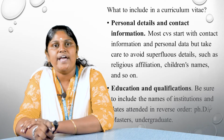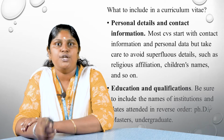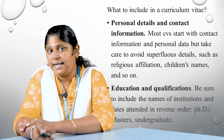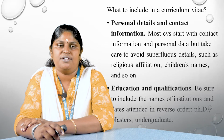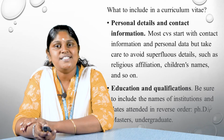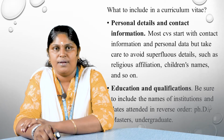Then, in the education and qualification parts, you can describe your qualification and the dates you received it. Then you can include what grades, class, or marks you achieved, and the names of your institution, and at the same time the special certifications, licenses, and additional vocational trainings. All these things you can include.